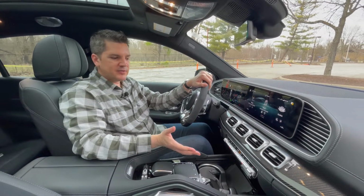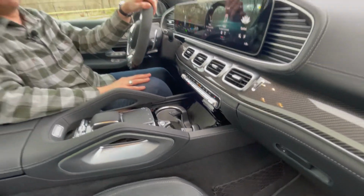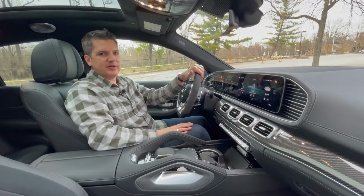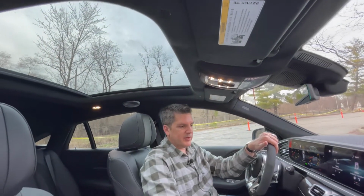And to connect your devices, you've got wireless charging down below here on a pad. Just put your phone there, let it charge, no problem. Apple CarPlay, Android Auto, of course, Bluetooth. So very easy to connect your devices here too. Got the panoramic sunroof, power opens, very nice.